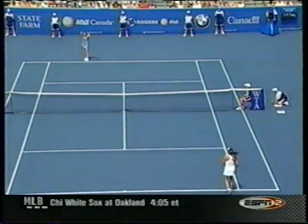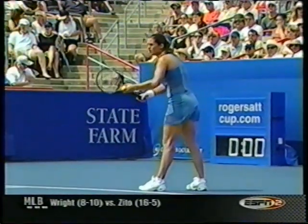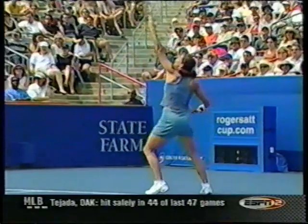Tough week in and week out. But at least she knows that she's got the ability to beat the top players. She's done it before. Mauresmo to serve.